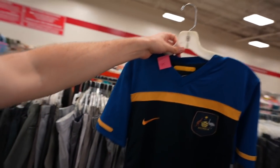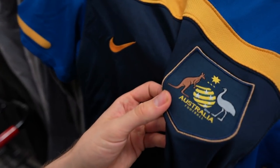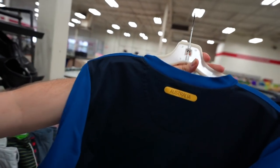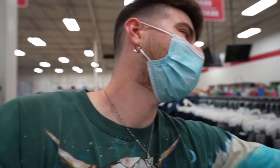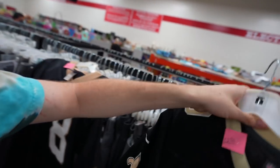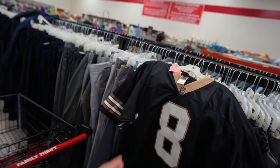But then we have even more jersey deliciousness. Man, it was super dry, but it really is super wet. You got the Australian Nike soccer jersey, kangaroo, all embroidered, little golden swoosh. This thing is swagnificent. And then you got a couple of New Orleans Saints jerseys. Dude, retirement, man. This man done put in his time and is retired. You got the Drew Brees, and then you have the Archie Manning.